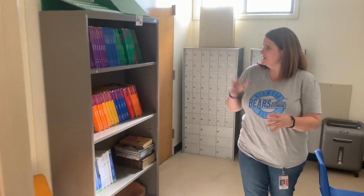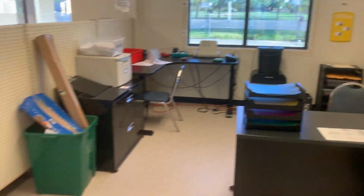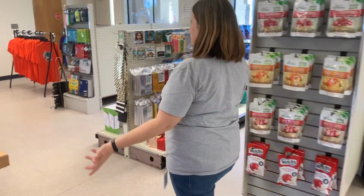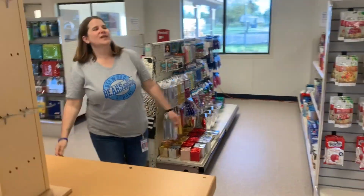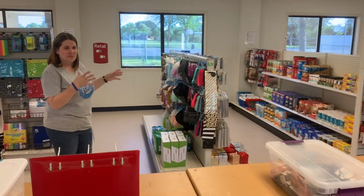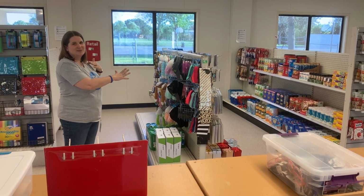So yeah, you might notice a few other things that are different, but those were the main. And then the big difference over here, ta-da, our retail area. I am very proud of this space, and as you can see from what it looked like previously to this, we are spot on with what a retail store looks like over here.